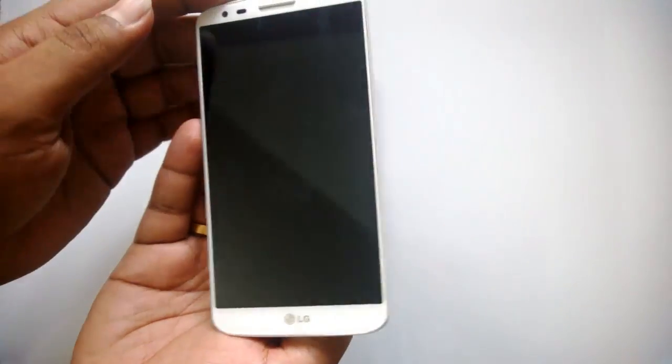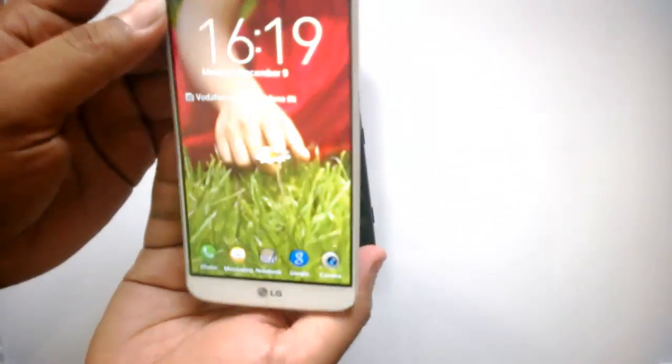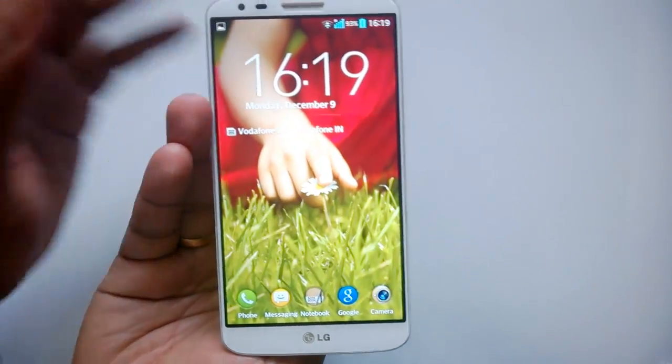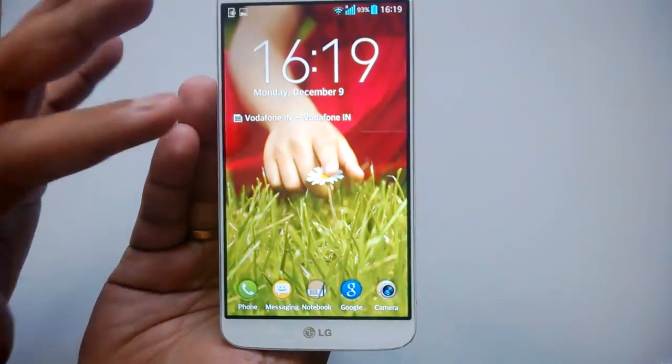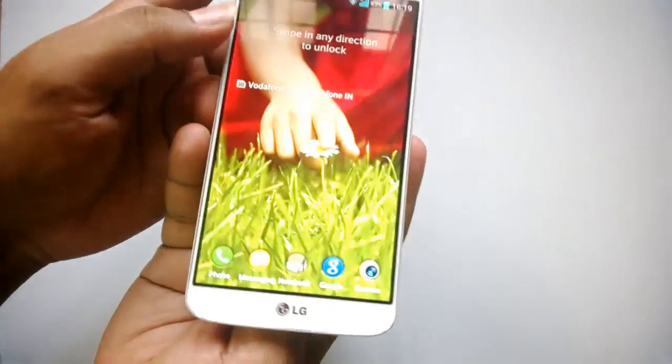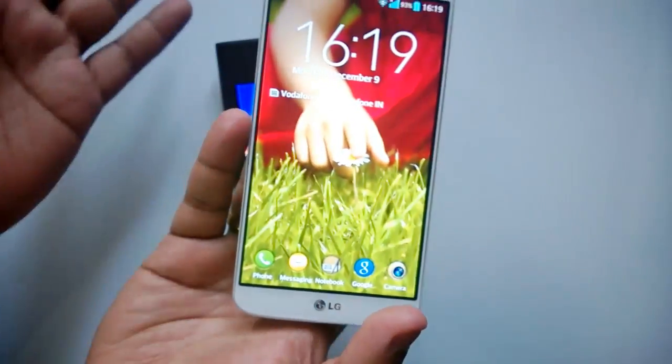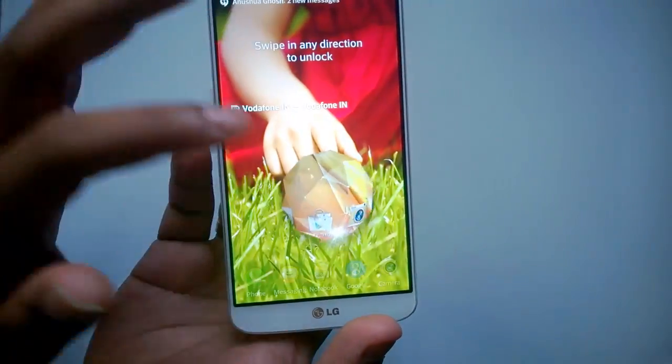Now coming on to LG, it has a 5.2-inch display, and there is an IPS Plus LCD display. Again, here the display is one of the strong points of LG. Excellent display, we would say. The viewing angles are also really good. As you can see here, viewing angles are really good. You won't have any issues with the display. The readability is also really good.